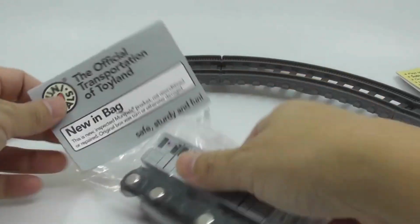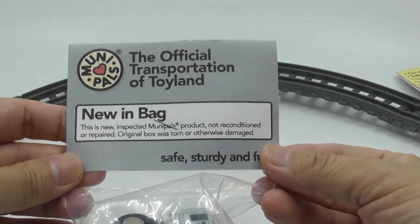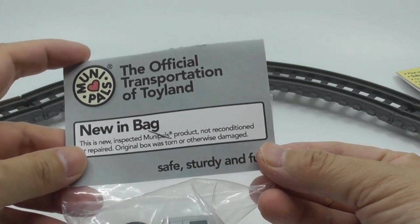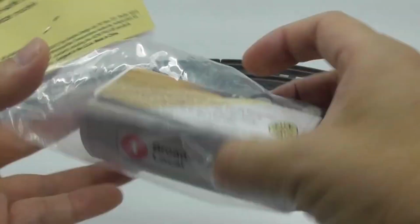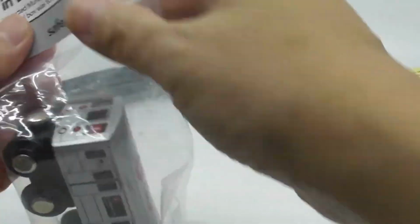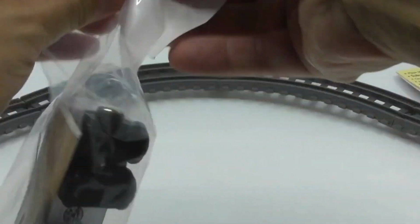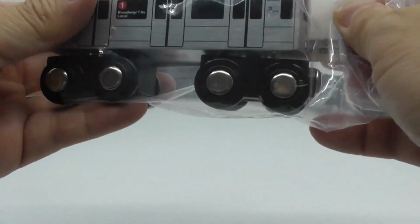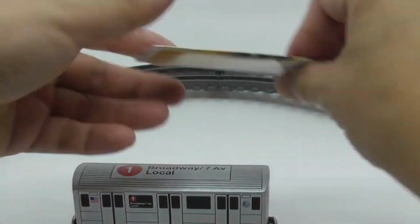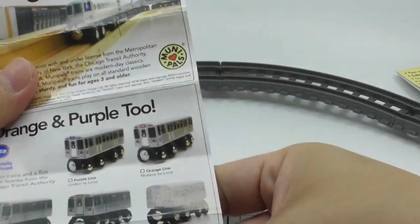This is a wooden Munipals New York City Subway Line 1 Broadway, R62 car model. The 1 Broadway, 7th Avenue Local, is a rapid transit service in the A division of the New York City Subway. Its route emblem, or bullet, is colored red, since it uses the IRT Broadway, 7th Avenue line for its entire route. The 1 operates at all times, making all stops between Van Cortlandt Park, 242nd Street in Riverdale, Bronx and South Ferry in Lower Manhattan.